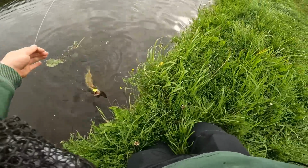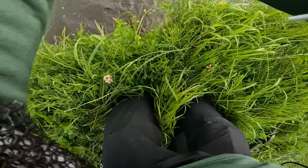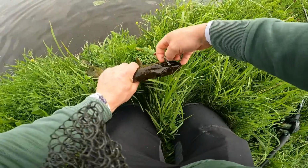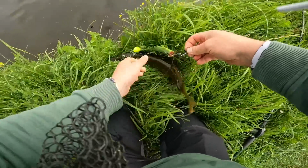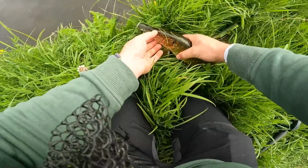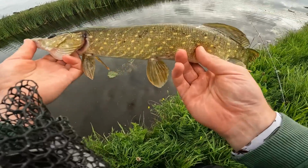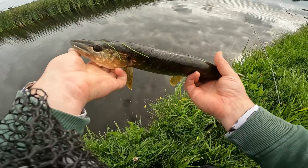Grab the trace. You are pike bait. Teeny, again, full of lice. Absolutely teeny. Let's get him popped back.